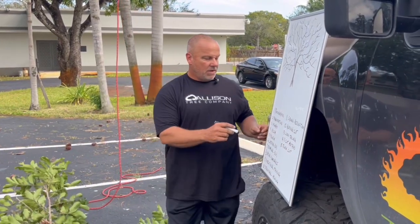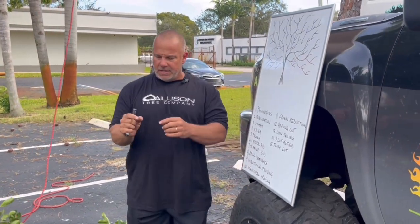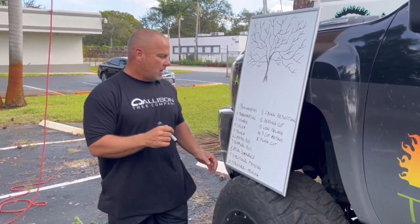So we've got xylem, phloem, and like Michael talked about, the area that is sending out that growth on either way is called cambium. So if you want to look that up, it's pretty cool.